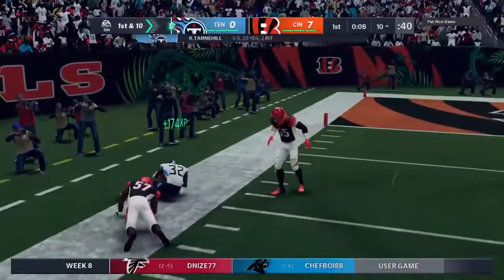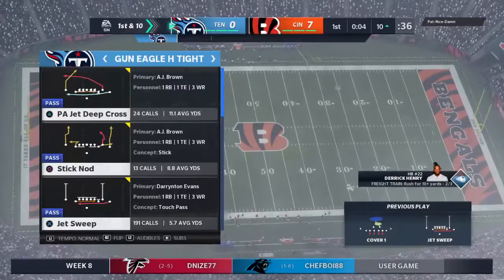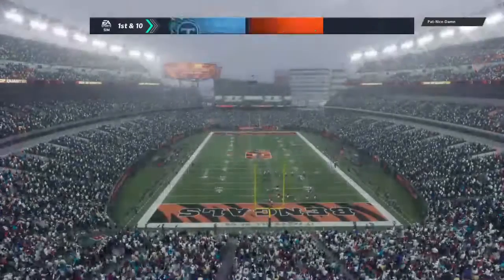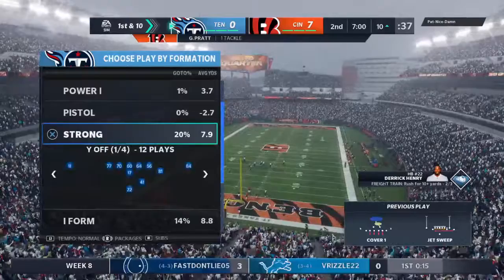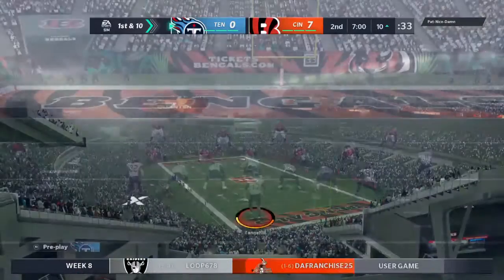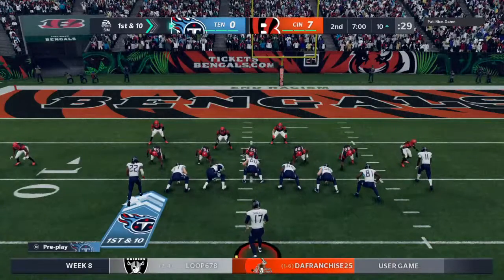And they'll get this down to the 10. Back-to-back nice gains. That one for 14 yards and another 1st. After one, 7-0 on EA Sports. With the score, Bengals 7, Titans 0. So not quite a 1st and goal. It's 1st and 10 from the 10.